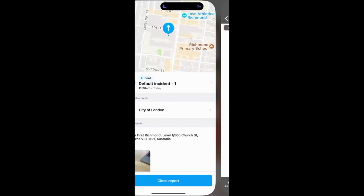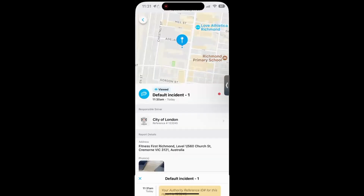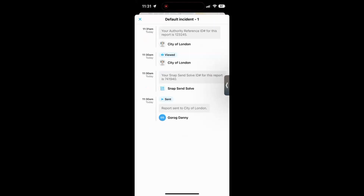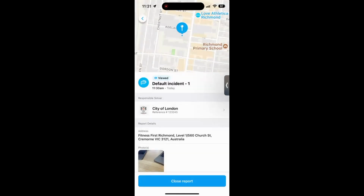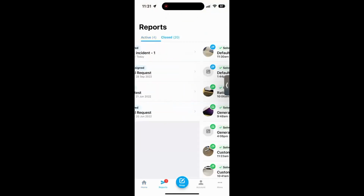I'll jump back into the app. Sorry, I just missed it, but there was a little red indicator to say there was an update. Click into that, and automatically it pops up with this view, which says your authority reference ID for the report has changed, it's been viewed. Then again, I'll go in the background and close it out. I'll update it, and as I refresh it, you'll see that it's now moved automatically into closed.